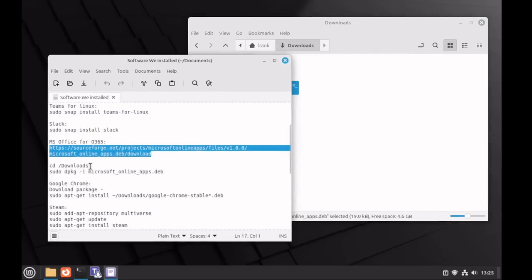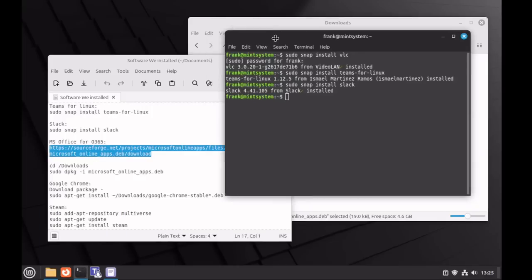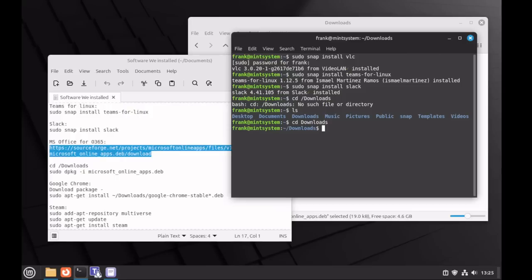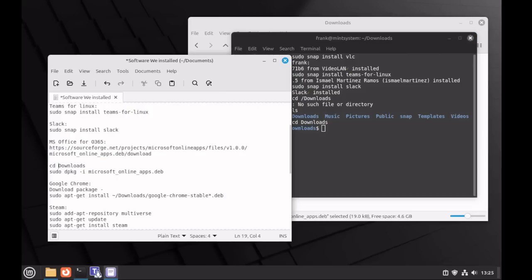So what we got to do is change the directory to go there. Now, again, everything in Linux is case sensitive. Okay, so we're in the downloads location. I'll have to fix this because there is no slash. We're just doing cd Downloads. And we're going to grab the actual package here to do the installation. So we're just going to sudo the installation.